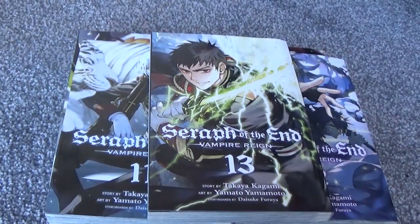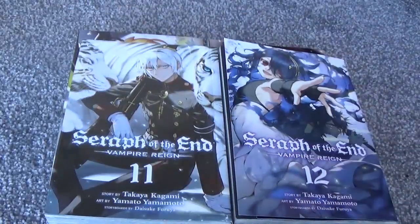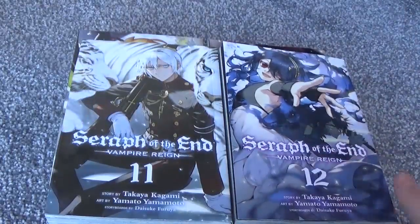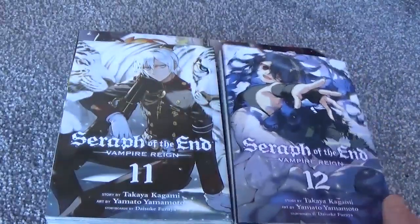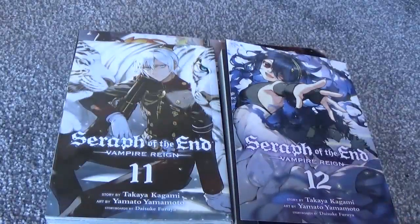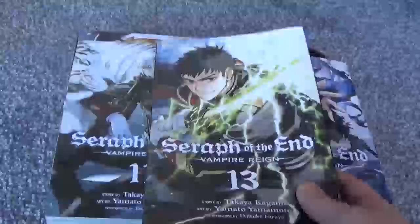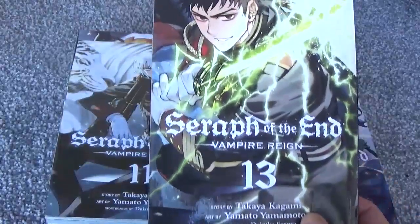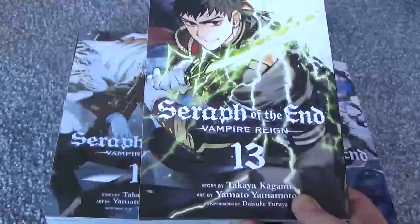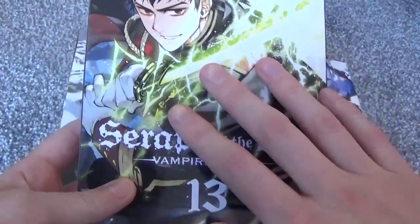For those of you who are curious, I believe currently on Netflix the series ends where number 12 in the manga ends. So if you pick up the first 12, you're pretty much wrapped up for the first 2 seasons. And so number 13 in the manga is really where season 3 would kick off if they eventually do another series down the line. I just really love these books because I love the character artwork.